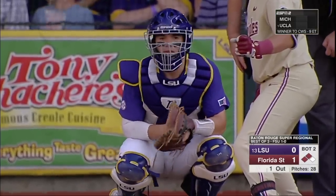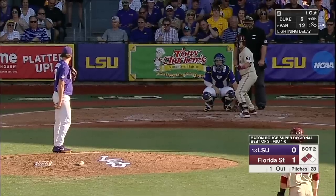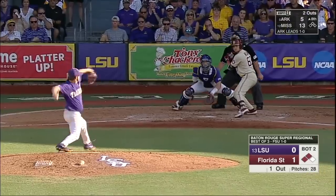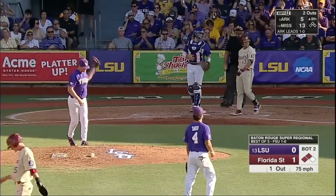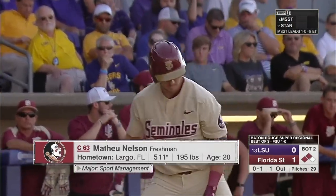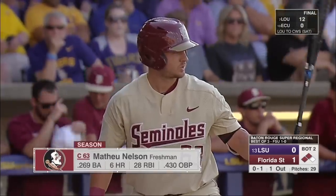So runners at second and third, and now the infield in. Got to be aware here of the squeeze play. A lot of speed at third base. And a curveball in for a strike to Matthew Nelson, the catcher. So far, Matthew Nelson in this postseason between regional and now the super regional. Yesterday, 1-for-4. During the regional, combined 3-for-17.